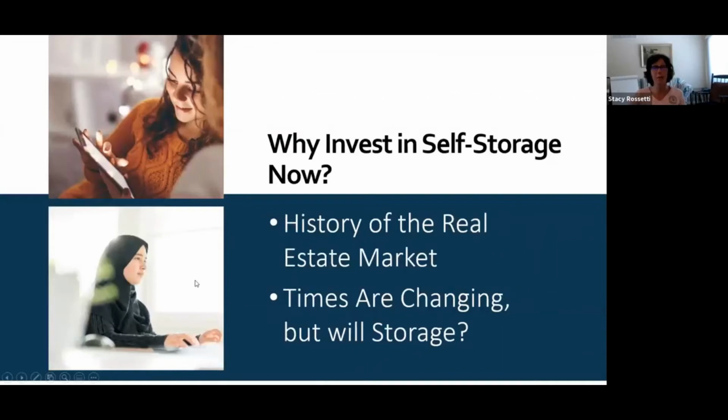All right, so we're going to talk about this for just a second. The truth of the matter is, what I love about storage investing is that on an upturn, storage investing is great, and on a downturn, storage investing is great. Essentially, in any market or cycle you're in in real estate investing, you can always make money with self-storage investing. That's what I love about them as well, too: they're kind of recession proof.